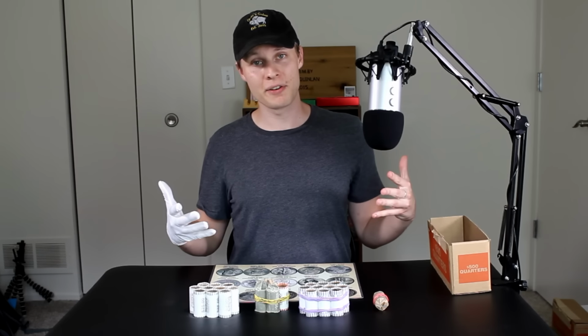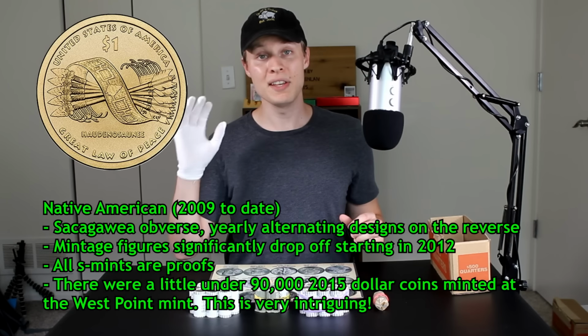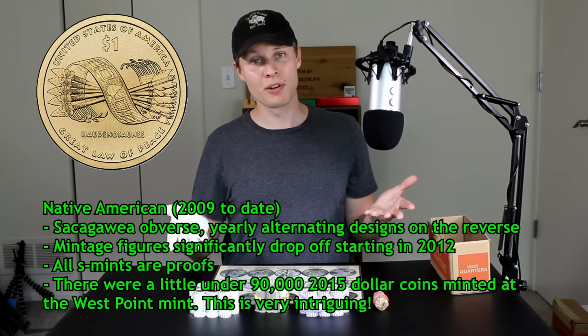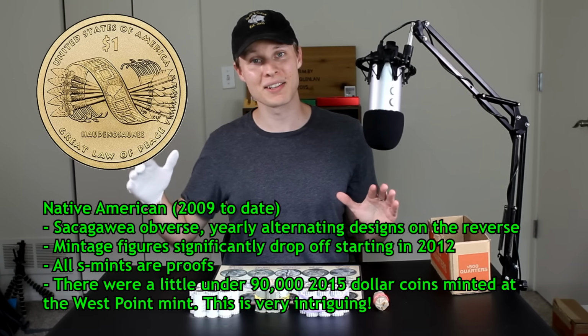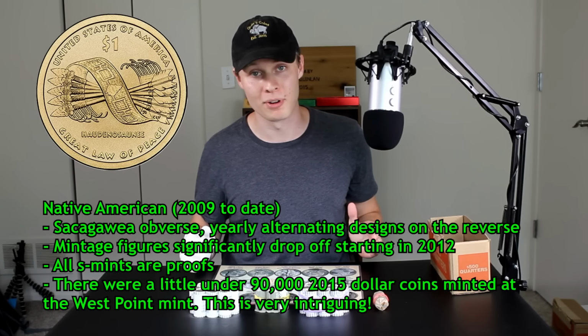While these presidential dollars were coming out, they had yet another design come out known as the Native American coins. These came out in 2009, and they've been releasing a new design every year since. I'll put up some information on the screen of what we want to look for in these coins. Really what interests me here though is the 2015 W. I had no clue this was a thing, but basically there's a little under 90,000 of these minted. It would be so cool to find one of those.